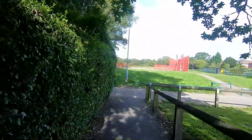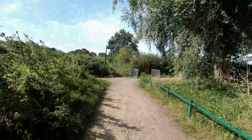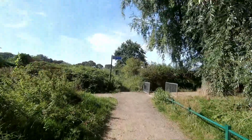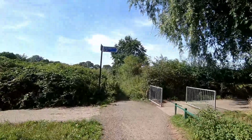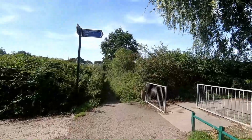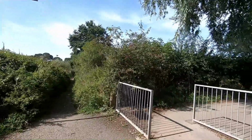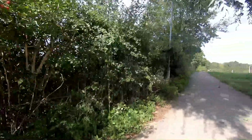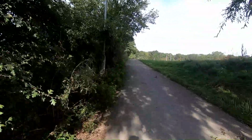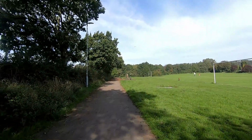These are the backfields, like we used to call them. We're going to Romiley Shopping Centre, Compstall Road, and we're going through what I used to call Jimmy's Wood. I don't know what the exact name is. I remember walking here with Marple, drinking water.